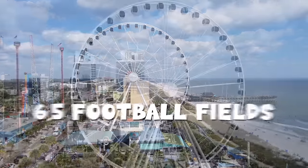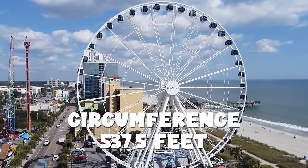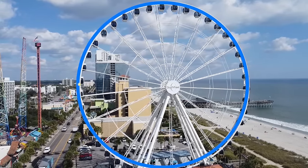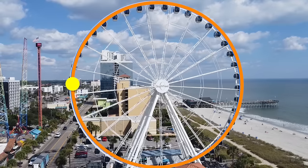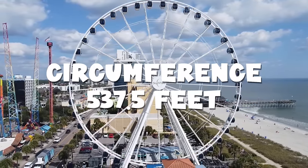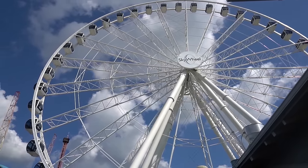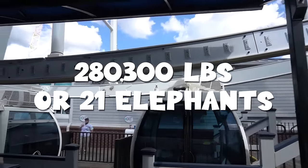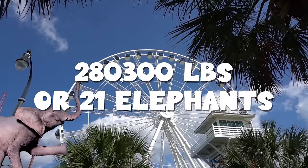That's long. The circumference of this Skywheel is 537.5 feet. What is circumference? Well, it's starting out on one point on the circle and going all the way around back to that same point. That's circumference. This one has 537.5 feet of it. And that's a really big circle. This Skywheel weighs 280,300 pounds. As much as 21 elephants.